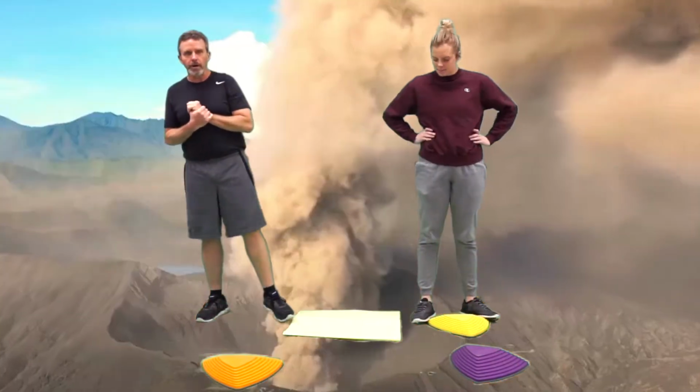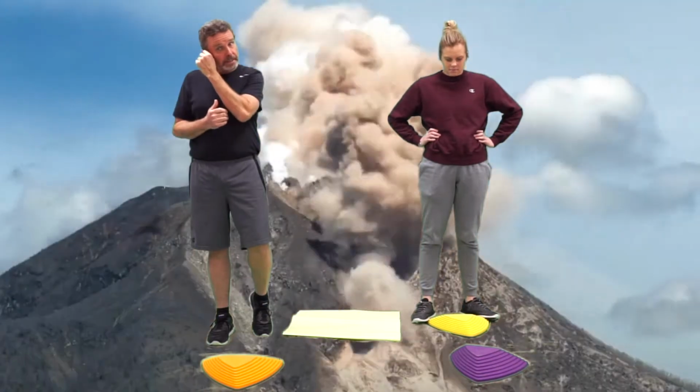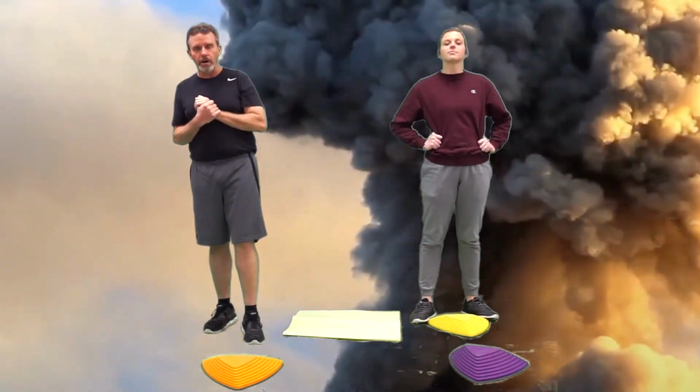This week we're going to work on a little bit of balance, but not just balancing while you're standing still, balancing while you're moving. Not just balancing on one object, balancing on multiple objects. So we call this game Couch Island.